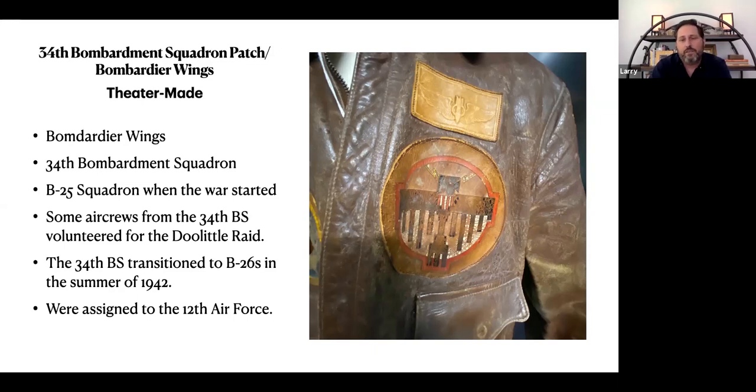And again, we have the incised leather that you see that's so common in the Mediterranean theater. So they initially serve in North Africa, but then they move along as the war moves into Italy, Sardinia, Corsica.